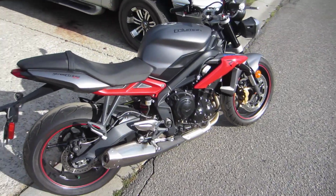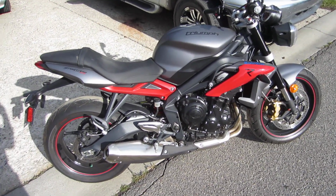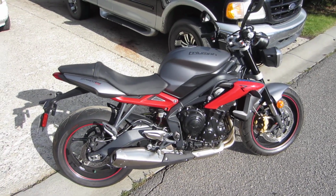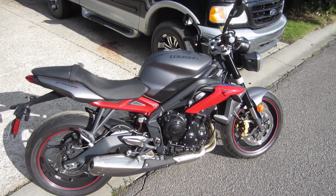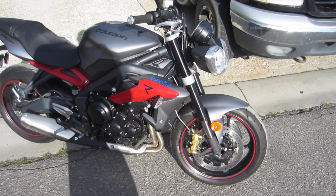And it looks awesome. This bike's 11 grand Canadian, a little expensive, but considering how easy it is to ride, and then you can just move into the power. I think it's got 108 horsepower or something. Feels plenty fast. But mostly it's incredibly civilized, and it's super nicely built.